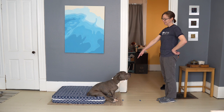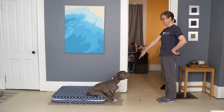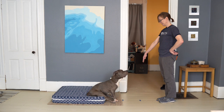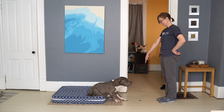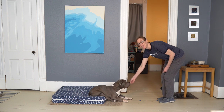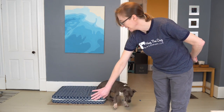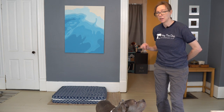Thinking again. This is something that's common where they kind of want to get closer to you as you get further away. I'm just going to wait them out. This is going to feel like forever. Good boy. I'm going to give that to him even though he's not all the way on the bed. That was so hard. Okay. I'll do one more at that distance. And if he's still having this hard of a time, I'm going to go back to the two-step increments away.